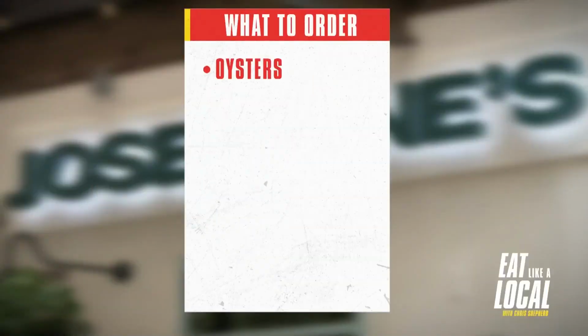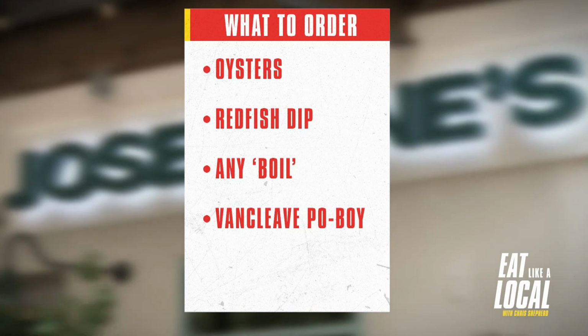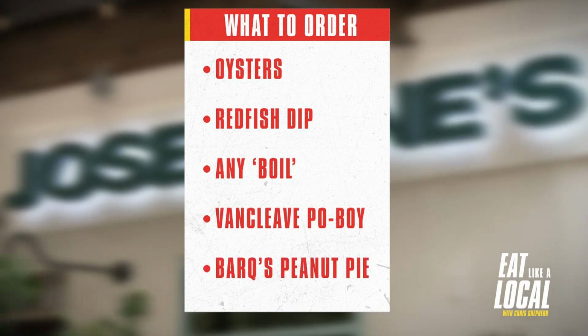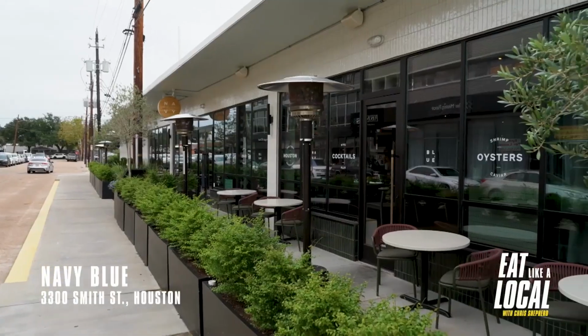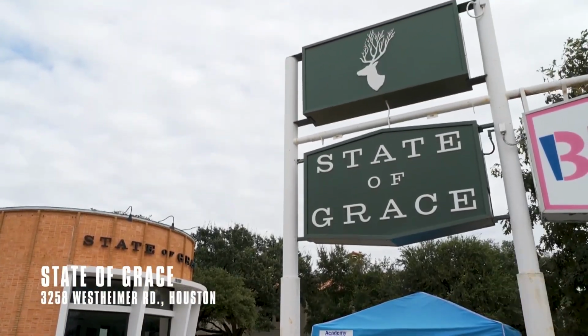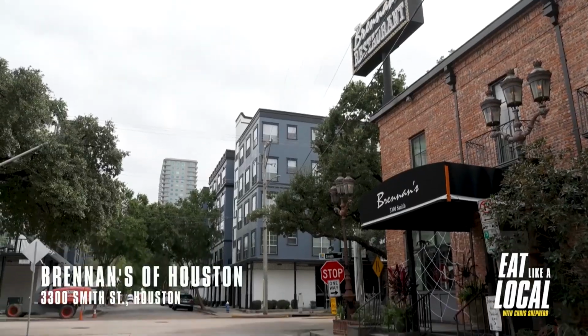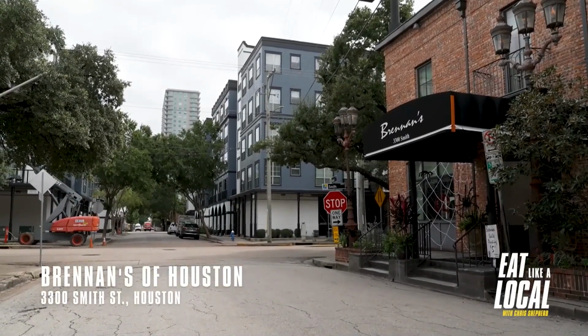All right, what to get here at Josephine's? Oysters for sure. Redfish dip, one of the best smoked fish dips I've had. Anything from the boil pot. Shrimp, crabs, crawfish soon. Get yourself a po' boy, you deserve it. And then that peanut pie, fantastic. Other places you should check out. Navy Blue, yes. State of Grace, fantastic. Brennan's of Houston, I worked there for 9 years, truly love it, love what they do, delicious.